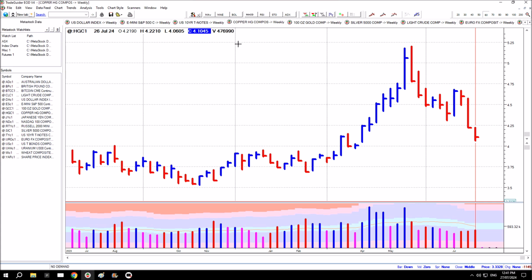Copper price futures continue to see supply drawn out. You can see the spread narrowed considerably this week on a slight increase in volume. So there's an attempt to support the market. It did appear the market was going to consolidate up here, but further supply was drawn out.